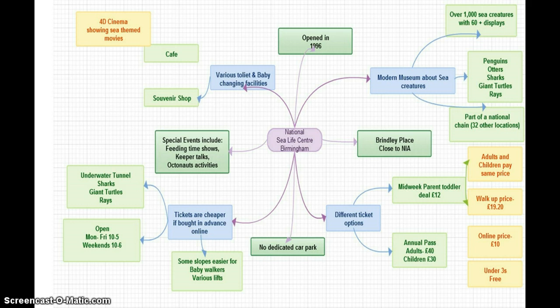As well as those events, there's a 4D cinema which shows sea-themed movies, and they will move the seats about and spray a bit of water to make it a bit more interesting. On the way out of the museum, there's a souvenir shop which will sell different sea life cuddly toys, pens, and probably some diaries which have got shells on, and people can go in and buy some souvenirs as a memento of their day. There's also a cafe at the end of the museum for people to go and have something to eat. So that's the Sea Life Centre.